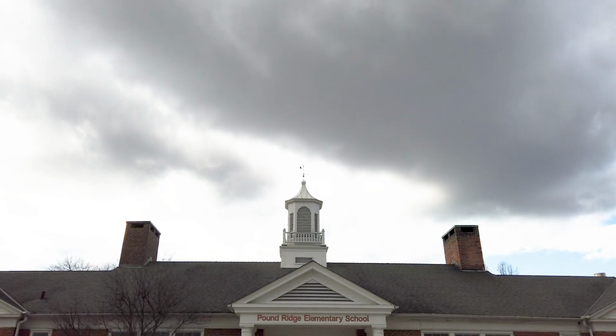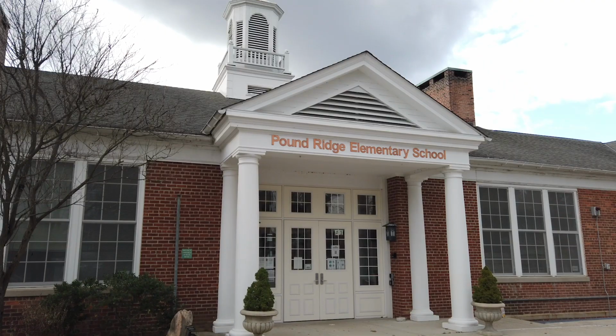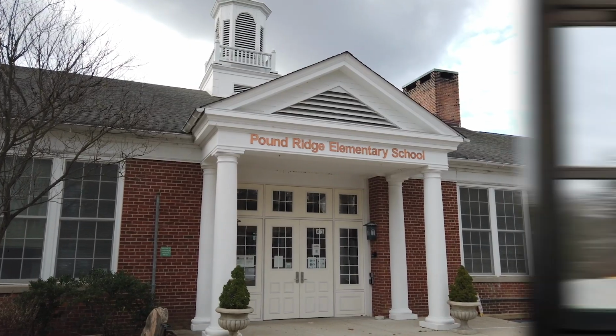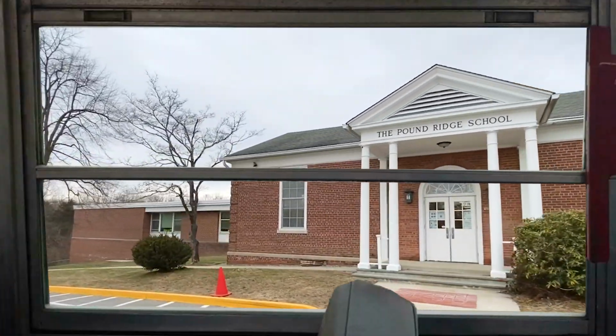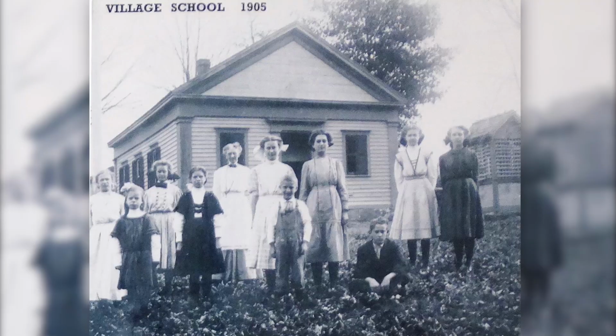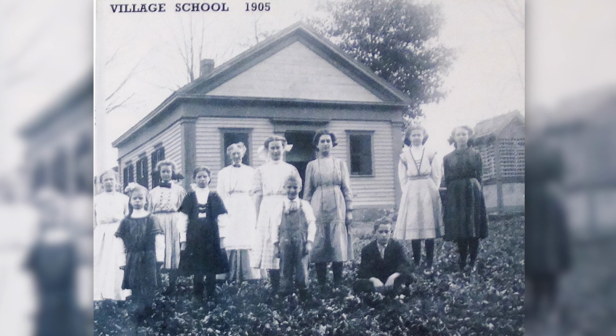I think we'll start our tour right here at the Pound Ridge Elementary School. Did you know that before your school was built in 1939, all the children in town went to 7 different schools? Kids walked to the school nearest their home. There are still quite a few of these school buildings left, and we'll point them out to you as we go along.